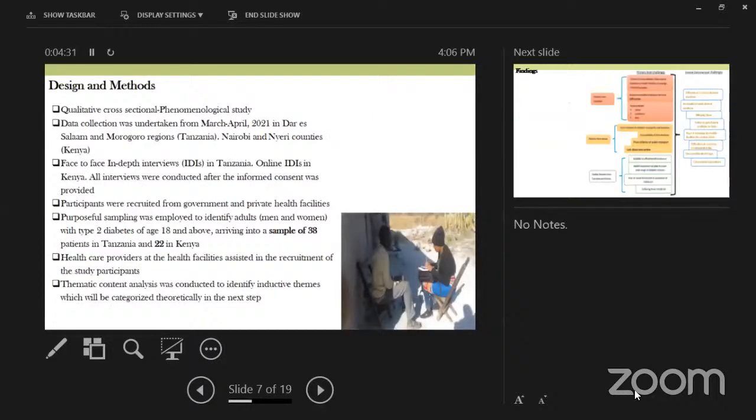So this was a qualitative phenomenological study. We wanted to understand the views of the patients with regards to how they manage their illness during the pandemic. We collected data from March to April 2021. In Dar es Salaam, 2022, sorry.